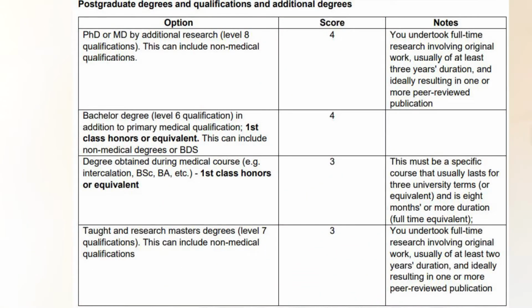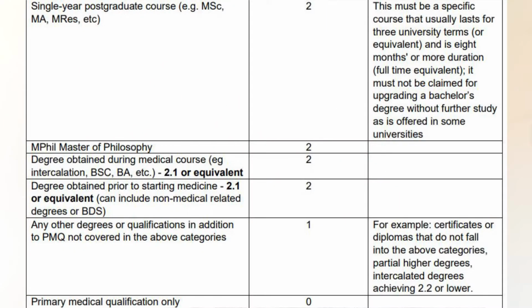The next domain to claim points is postgraduate degrees, qualifications, and additional degrees. That's the other domain to gain points. Someone with a PhD or MD by additional research can gain 4 points. Someone with a bachelor's degree in addition to the primary medical qualification, with a first class or equivalent, will gain 4 points. Someone that had a degree such as a BSc during their medical course with a first class honors or equivalent will have 3 points. Someone that has a master's degree will have 3 points. Someone that was taught and has a research-based master's degree will have 3 points.